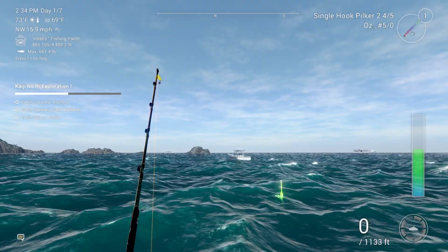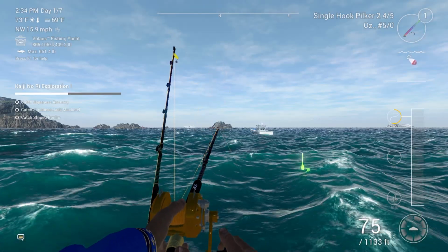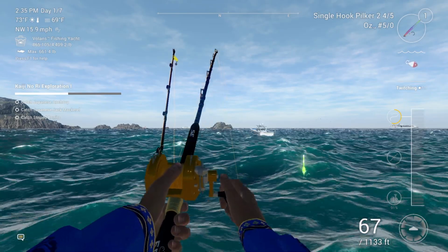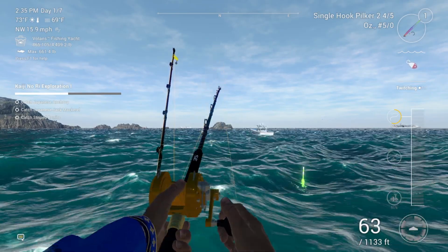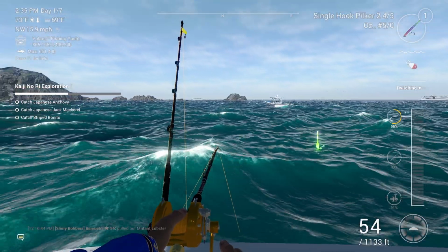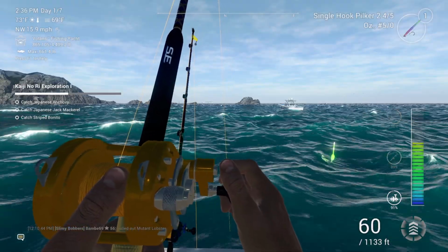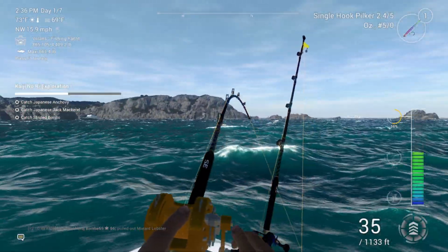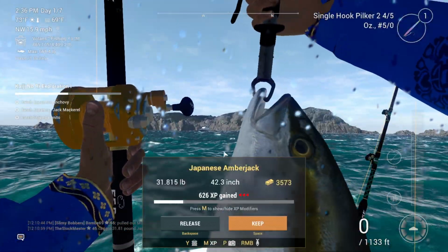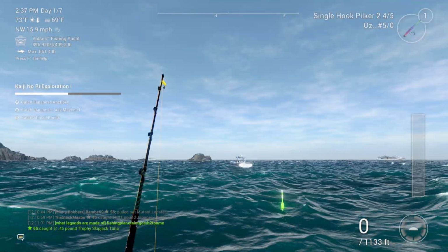Alright, I just threw it right out here last time. See if we can get 2 for 2 here. Nope, I thought the reel sound was back and then it just went away again. Oh, there he is right there. I was just getting ready to say it's been a really good day out here. Man, what is that? Is that another amberjack? Japanese amberjack, yep. Heck yeah, fishing's really good out here today.